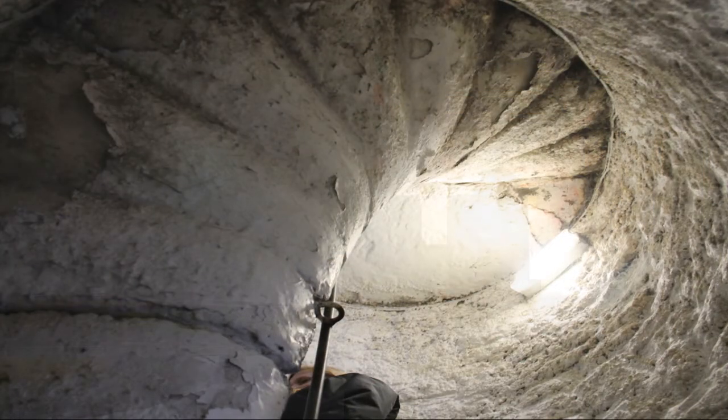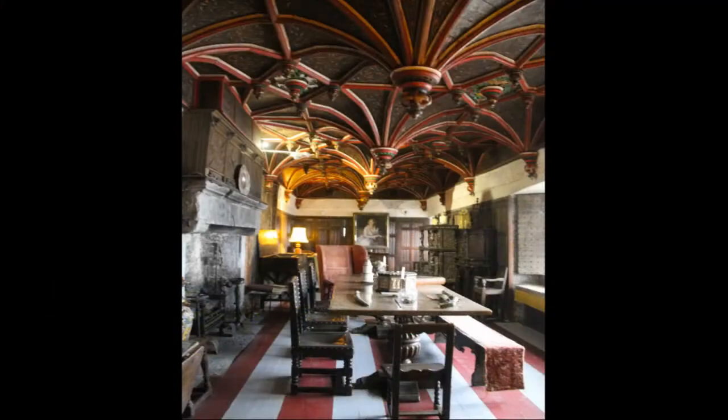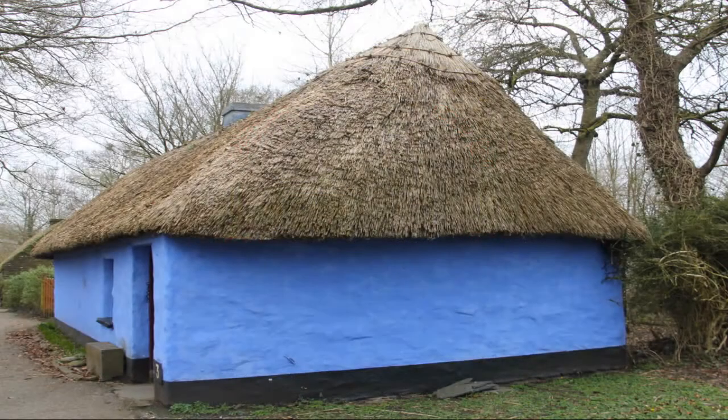So you go through these spiral staircases. You get up to the top, and you can look out over the parapets. And this is another one of the rooms. And these pictures really don't do it justice. I mean, it's just staggeringly beautiful. And of course, we saw a drummer in stained glass. And this is the folk park that's attached to Bunratty. They had a bunch of animals and a bunch of different things you could do. And here's the castle again.